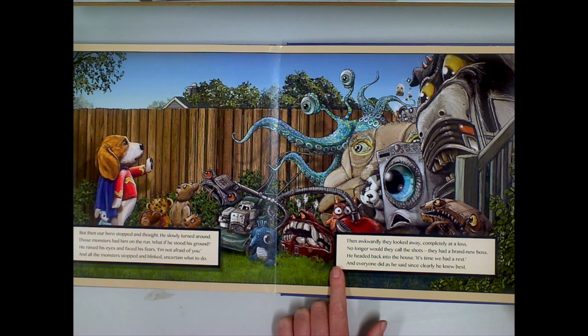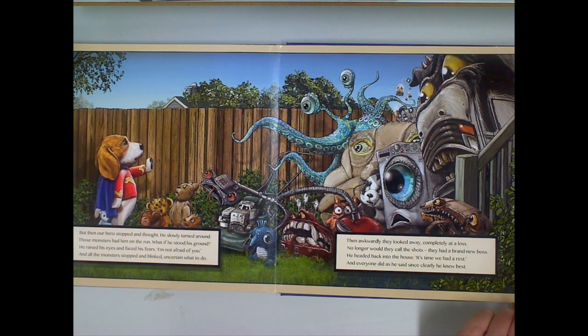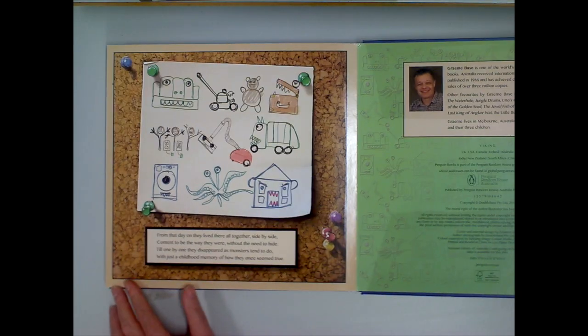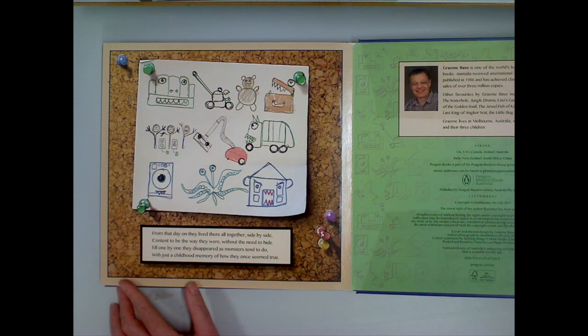He headed back into the house. I think it's time we had a rest. And everyone did as he said, because clearly he knew best. From that day on they lived there all together side by side, content to be the way they were without the need to hide, till one by one they disappeared as monsters tend to do, with just a childhood memory of how they once seemed true.